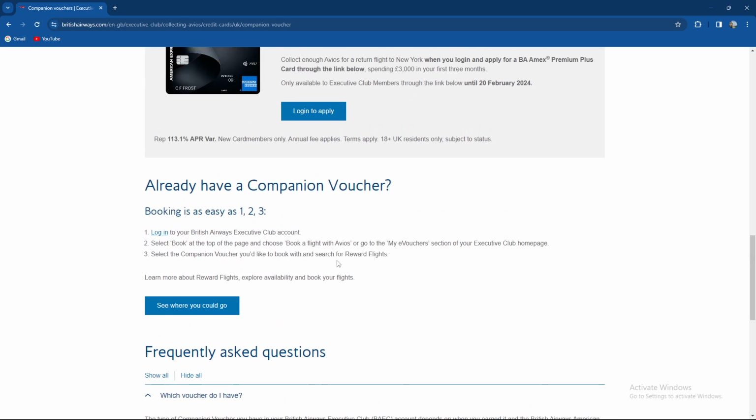So how to actually use them? First step is of course log into your British Airways Executive Club account, select book at the top of the page and choose book a flight with Avios, or go to the My e-voucher section of your Executive Club homepage. Select the companion voucher you'd like to book with and search for reward flights.